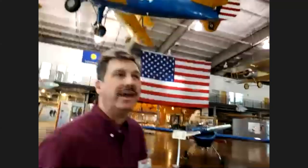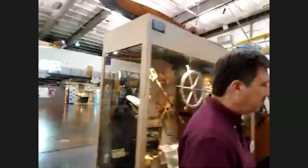Lighter than air. We have one of the most fantastic lighter than air collections of artifacts in the United States and maybe even in the world. And here we go. I want to show you something that I think is just simply amazing. This chair. It is amazing. And what makes it amazing is it came off of the Hindenburg.